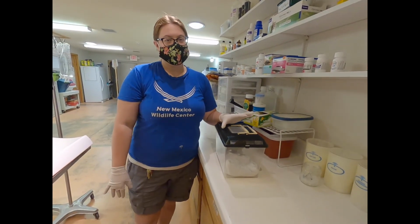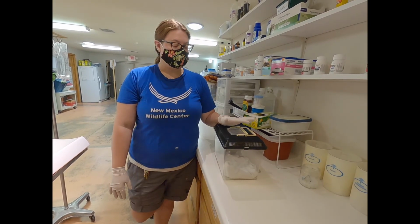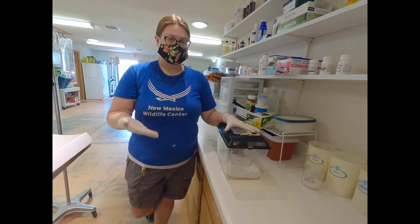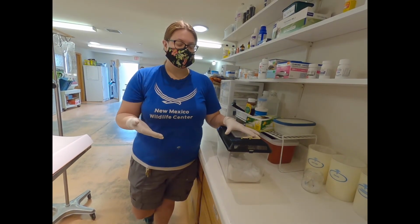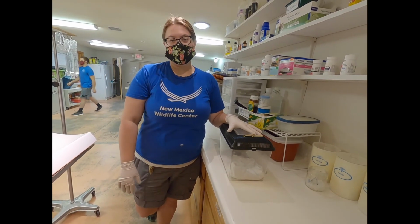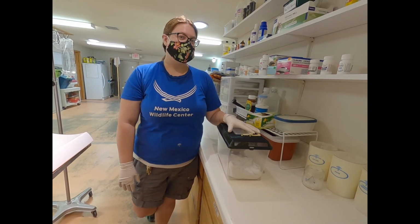So overall, what we found with him is that there is some soft tissue damage in his right leg, which is probably why he was flipped over and not standing in the box. So we are going to monitor him and put him on a pain medication and an anti-inflammatory for a couple of days.